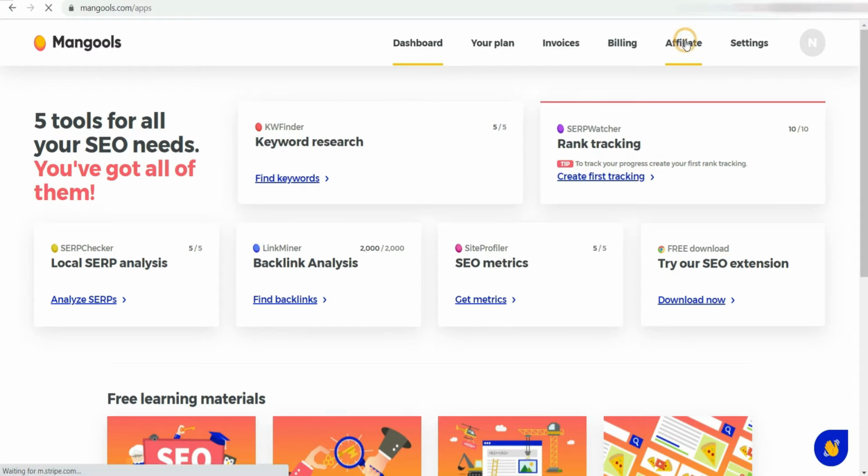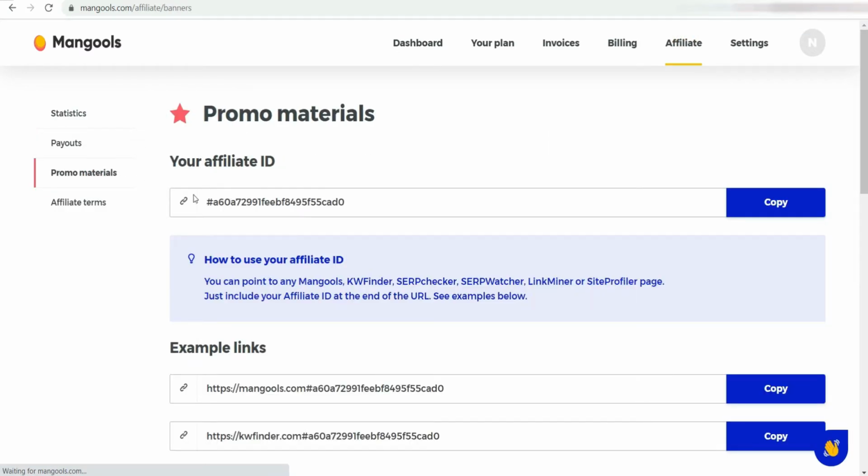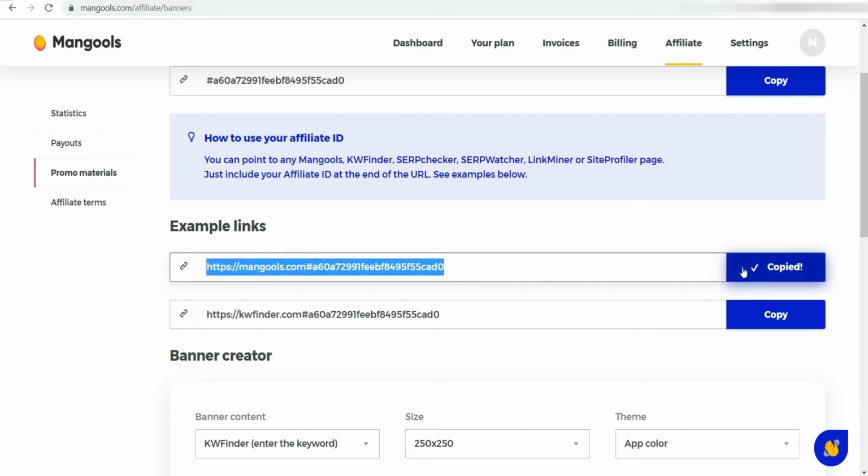In the meantime, go to affiliate program and go to promo materials. Here we can see your affiliate link. This is the main affiliate link that will make us money. When people click it, they will be sent to this page to sign up for Mangools, and depending on the plan they choose, we will make monthly income. So you want to copy this affiliate link by clicking on this copy button right here.